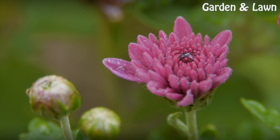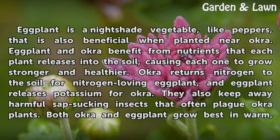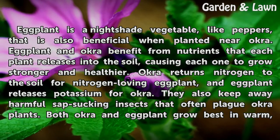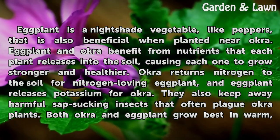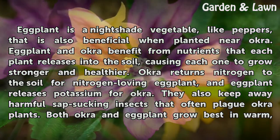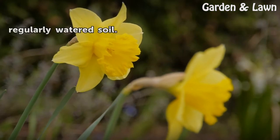Eggplant. Eggplant is a nightshade vegetable, like peppers, that is also beneficial when planted near okra. Eggplant and okra benefit from nutrients that each plant releases into the soil, causing each one to grow stronger and healthier. Okra returns nitrogen to the soil for nitrogen-loving eggplant, and eggplant releases potassium for okra. They also keep away harmful sap-sucking insects that often plague okra plants. Both okra and eggplant grow best in warm, regularly watered soil.